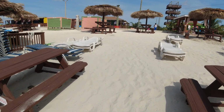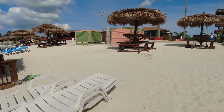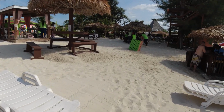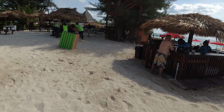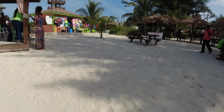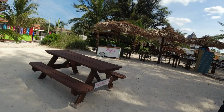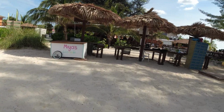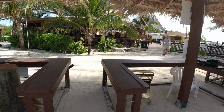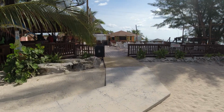There's a bar far over there. I'm trying to find the place that... Oh, there it is. Jack's. You can get coconut drinks here. But we're going to go up here. Apparently there's another bar here. But we're going to go to the Jack Sparrow's. Let's see what they have in the way of food.